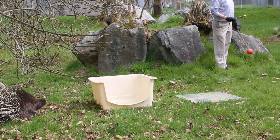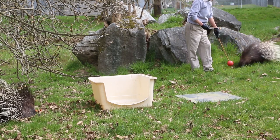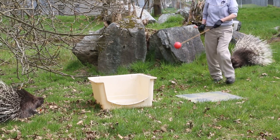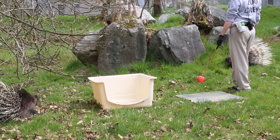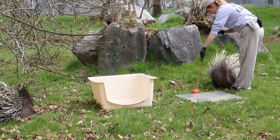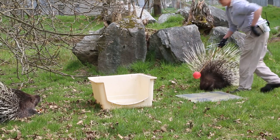Introducing Philly and Padma, our Indian crested porcupines. They are brother and sister born at the Bronx Zoo. They are 16 years old and joined the Greater Vancouver Zoo family 8 years ago. You can tell them apart by their coloring. Philly, the male that is enjoying his diet, which consists of fruit, vegetable, and leaf eater biscuits, has slightly darker quills and is a little smaller than his sister Padma, who is doing the training session.